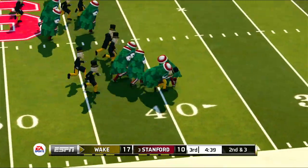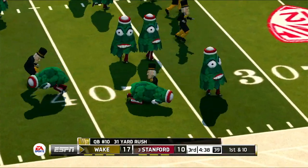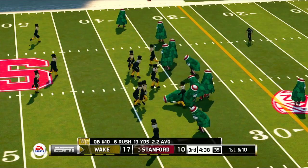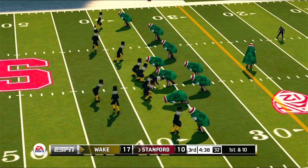He's at midfield. And they bring him down at the 37. I thought he was gone once he got past the line. The burst of speed that he has is just incredible.